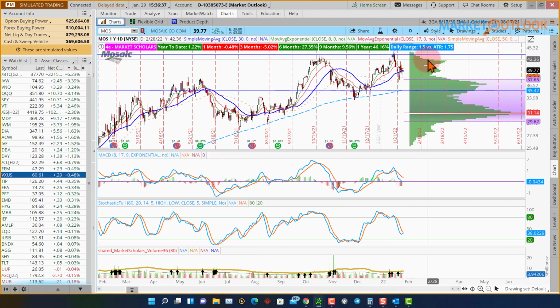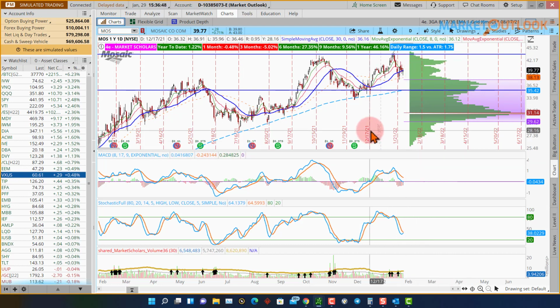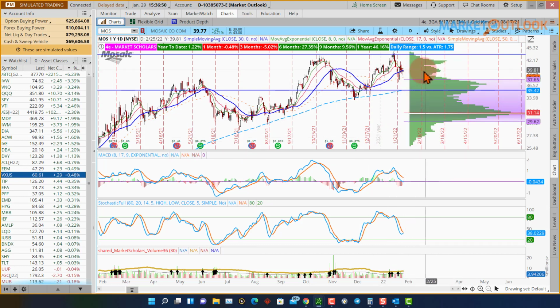So we have a break even to the upside at the 52-week highs. We have a break even to the downside at the 200-day moving average, as well as a pretty decent volume node there. So as long as we kind of stay in the middle through February expiration, through an earnings announcement coming out, mind you, then we'll be fine.